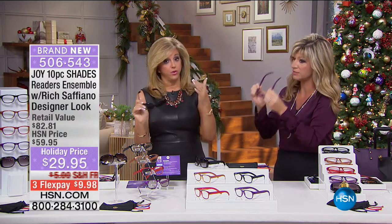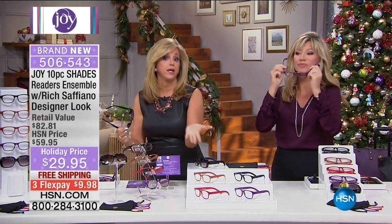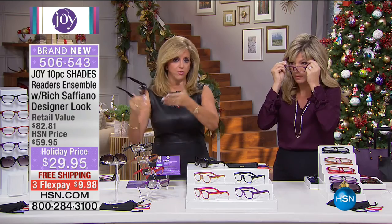Oh my gosh. So, you know, Shades readers, you know how obsessed I am with readers. So, in tribute to the Christie collection, the Saffiano leather luggage ensemble that's coming up, we did, now what is very, very popular in the couture readers are the arms of the readers are wrapped in various looks.